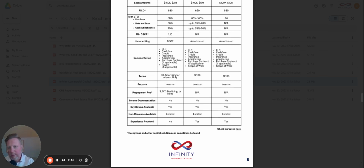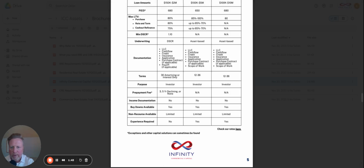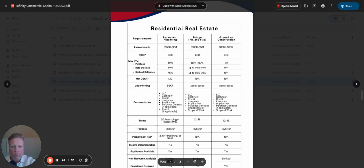It's important to understand we do have a prepayment penalty. We want you to invest in the loan, stick with the loan for 3 to 5 years. They're declining, so it's 5, 4, 3, 2, 1, or 3, 2, 1 on a percentage basis. Each year they go down a point. No income documentation, very limited in terms of experience, none on permanent financing. And I think that's important to understand.